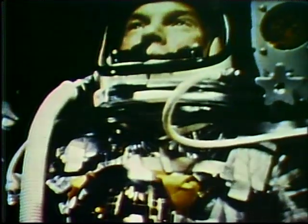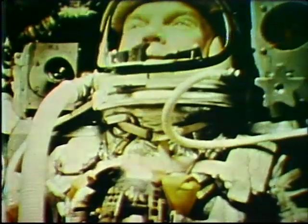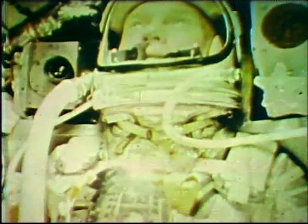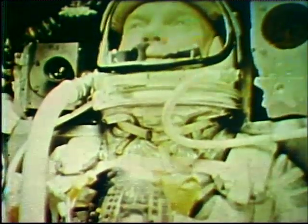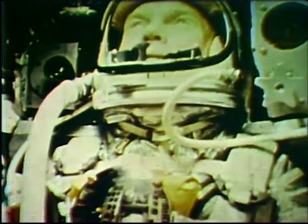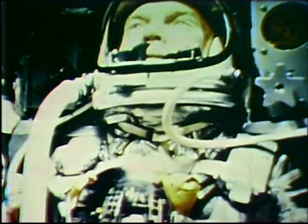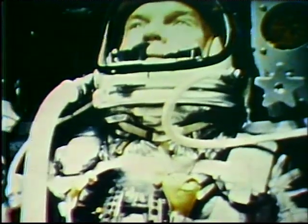The thickening atmosphere breaks his descent, slowing Friendship 7 from 17,500 miles an hour to 1,300 miles an hour in slightly over 3 minutes, and the forces of gravity slam against John Glenn until he weighs 8 times his normal weight.